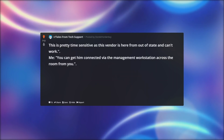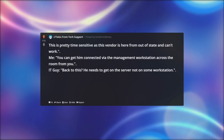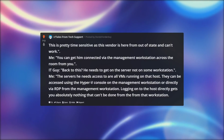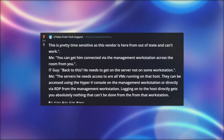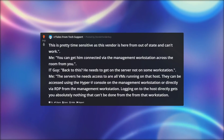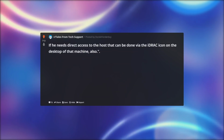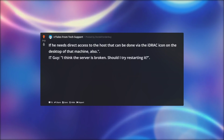Me: You can get him connected via the management workstation across the room from you. IT guy: Back to this? He needs to get on the server, not on some workstation. Me: The servers he needs access to are all VMs running on that host. They can be accessed using the Hyper-V console on the management workstation or directly via RDP from the management workstation. Logging onto the host directly gets you absolutely nothing that can't be done from that workstation. If he needs direct access to the host, that can be done via the iDRAC icon on the desktop of that machine, also. IT guy: I think the server is broken.